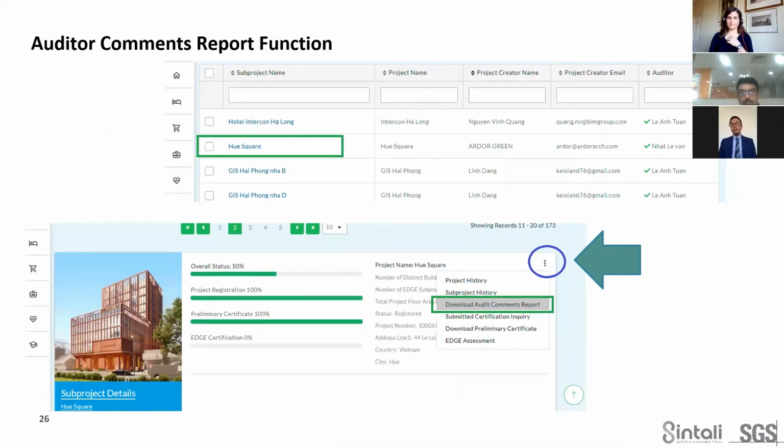So from the auditor's side, we also try to do what we can to be clear to you when providing feedback. Sometimes a lot of time is spent in reviewing the assessment and clicking in each measure in the app to see where the issues are. There's actually a functionality in the EDGE app that provides you a summary of that information. So here it is.